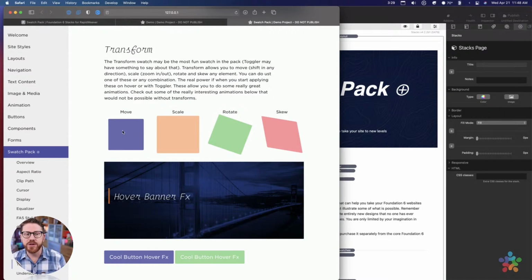So, this is moving. You can move an element up, down, left, right, and you don't have to apply an animation like I'm having here. If you just want to have something shifted over or scaled or rotated, you don't have to apply the animation. It could just be permanently rotated on the page, right? I just wanted to show you in this example how we can scale, move, rotate, and skew things, all on hover, right?